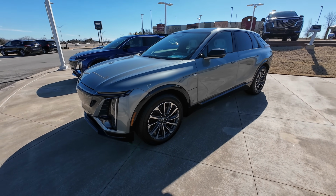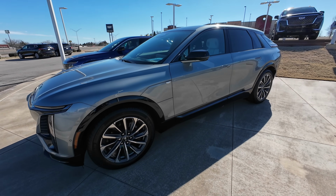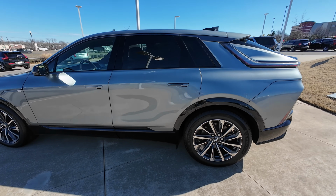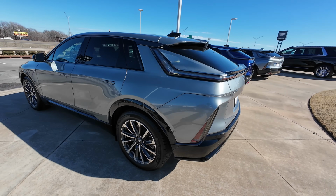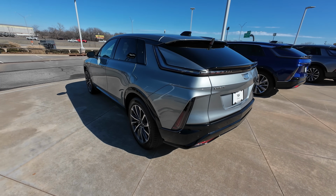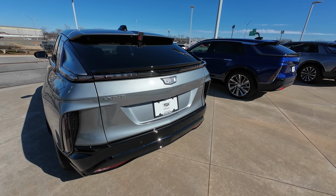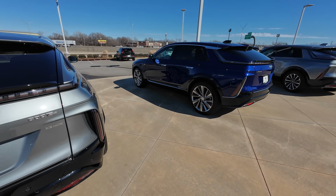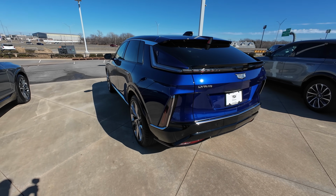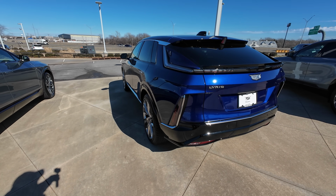I need to know that I'm going to be able to charge, which is why I think a hybrid is the best option if you're interested in electric vehicles but you don't want the hassle of constantly charging, or you don't want to worry about charging on a road trip. What do you guys think of these Cadillac Lyriqs? And would you buy one for $70,000?